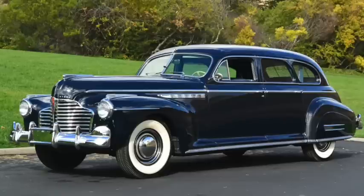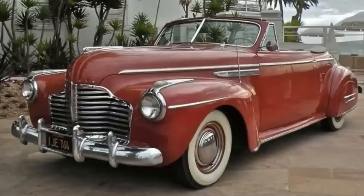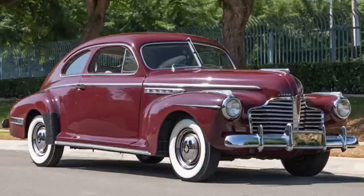Offered in 118, 121, 126, 128, and 139-inch wheelbases. Weight ranged from 3,600 to 4,800 pounds. The overhead valve Fireball Straight 8 came in 4.1 liter 248 with 115 to 125 horsepower, or 5.2 liter 320 with 165 horsepower.